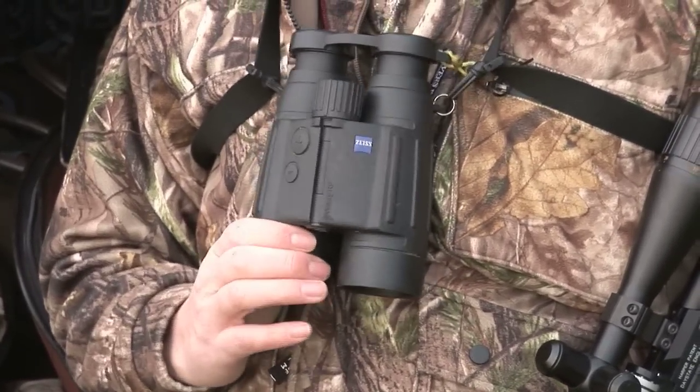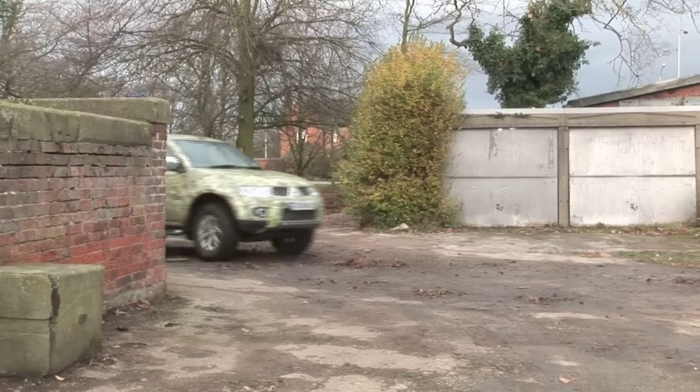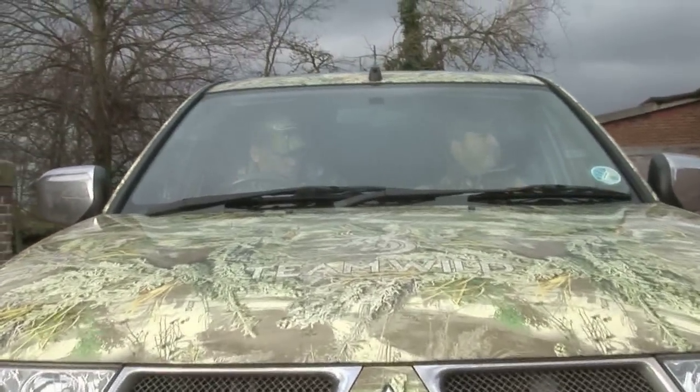These binoculars are very good. They've got perfect aperture for low light conditions, and they're very crisp, clear lenses. Of course, they're a little bit expensive, but they give you the opportunity of not only spotting the game, but range finding exactly how far away it is. So it's worth the extra money if you can afford it. That's what we've been using. We're off to Fonty's now to see what we can find in this afternoon's stalk.